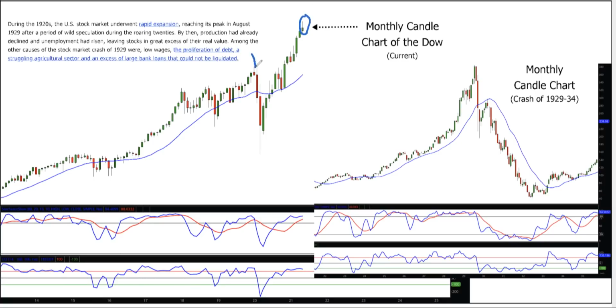Notice, shooting star, the month before the pandemic sell-off. Notice, a bearish engulfing pattern. Notice, a bearish harami before these sell-offs back here. Technical analysis is the best you're going to get as a forecasting tool, and I'm asking everyone to pay very close attention. Why? Because this is my forecast.